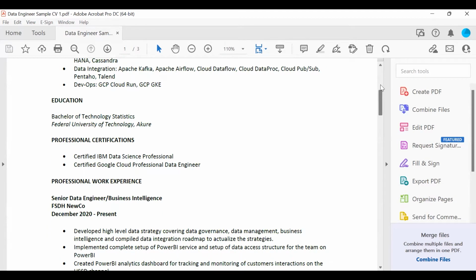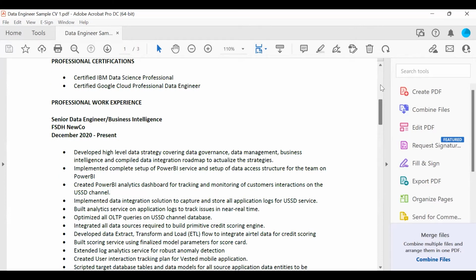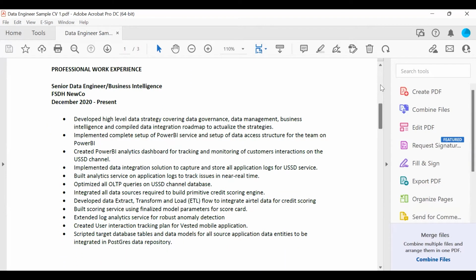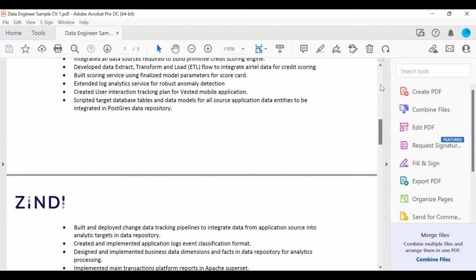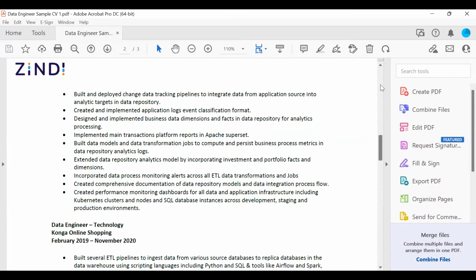Then if you go through to work experience now, so here it is: develops a high-level strategy covering data governance, data management, business intelligence. If you look at the beginning, there are words like developed, created, implemented, built, optimized, integrated, extended, scripted. These are all descriptive words that show your expertise and show exactly what it is you do and how you do it. Again, we're seeing the same words: created, designed, built, extended, incorporated. These are the kind of words that show not only what you do, but the level at which you do it.